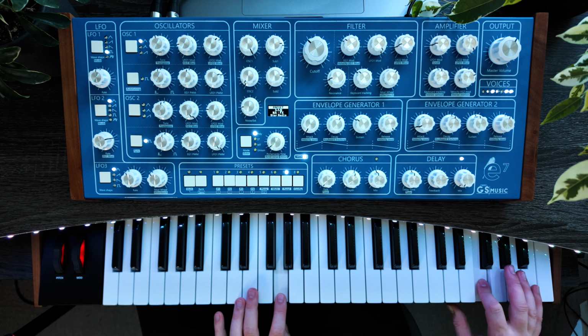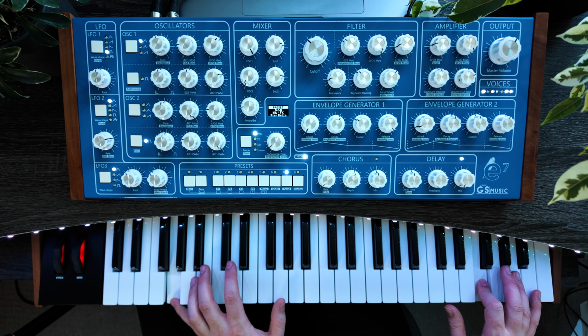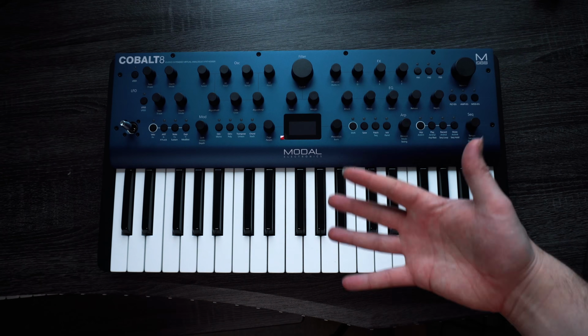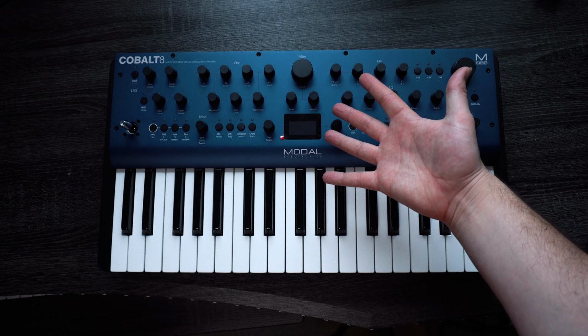My philosophy around buying synths has really changed, and I gravitate way more towards these interesting character pieces like the Moog Matriarch, like the Syntrix, like the OBX8, versus the jack of all trades, do-it-all synthesizers that can really just blend in anywhere, like the Prophet 6 or the Novation Summit. So that's my story. That's why I rebought the Moog Matriarch.